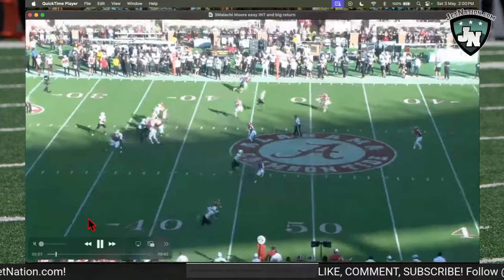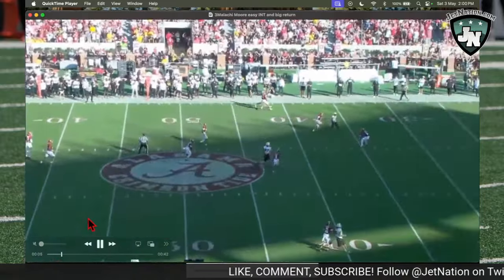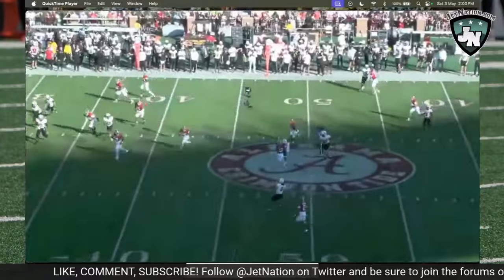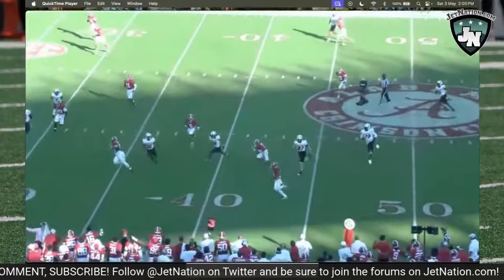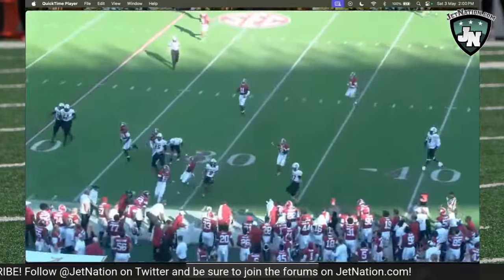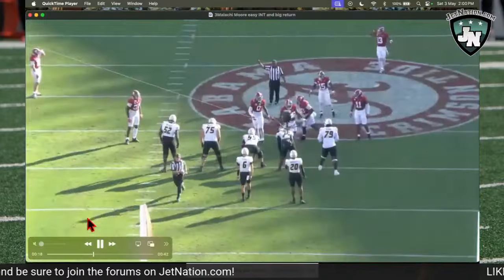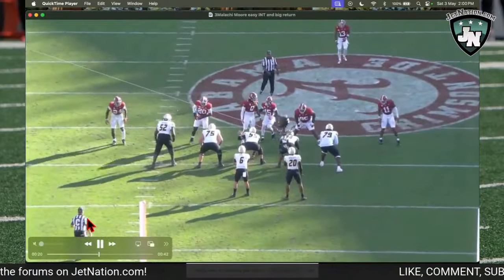Here we go, the post coming into the screen. He throws it. Malachi Moore reads it. Perfect eyes. Big return. Probably could have followed his blockers up to the short side of the field, but big return nonetheless. And this is something that the Jets desperately need out of their defense. Somebody who's going to take the ball away.